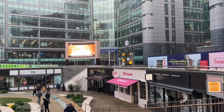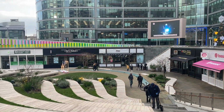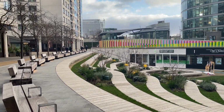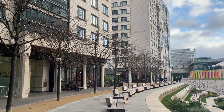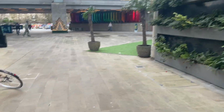But yes, I had a really great walk until I got stuck in the rain. But before that, I was able to film some nice clips of that area. So basically, I think, gosh, when I moved to London, that area around Sheldon Square, Paddington Central, was kind of a ghost town, and now it's just built up.